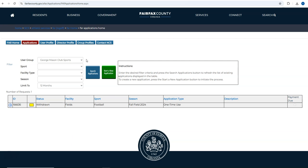The more prepared you are and proactive, the better. Youth teams and local community leagues do take priority, but it is important that you meet deadlines if you would like guaranteed space.